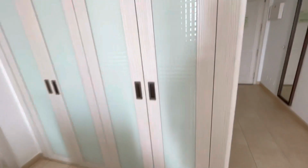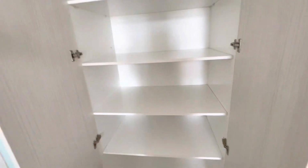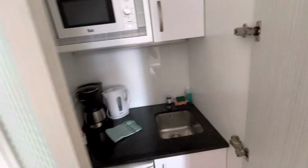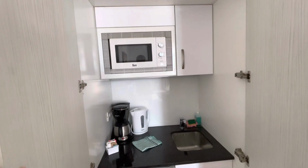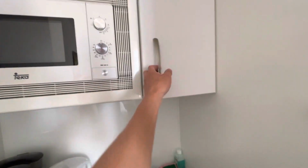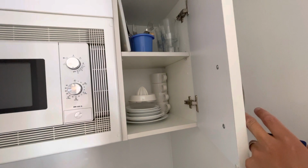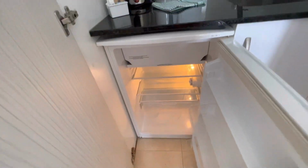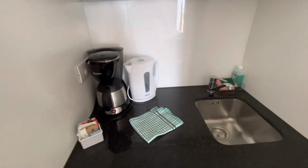Telephone. What we got behind here? That's storage. Some pillows from the sofa. And a little kitchenette. Very little kitchenette. So microwave. It's got a couple of cups and saucers and some glasses. And then a bin under the sink. And a fridge. It's empty. Little coffee maker, kettle.